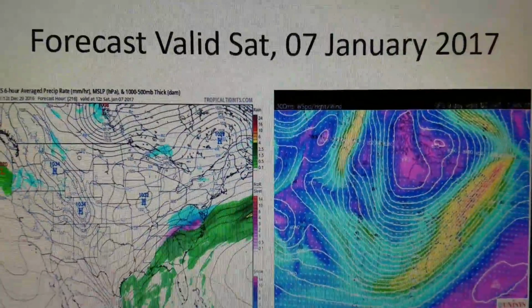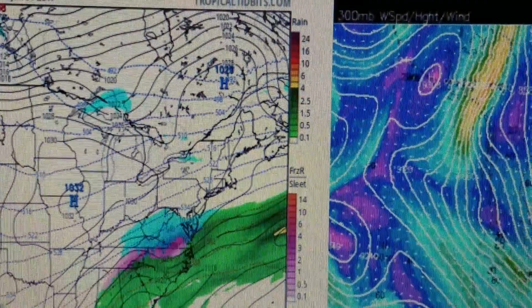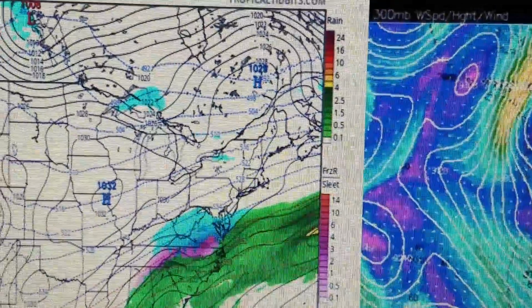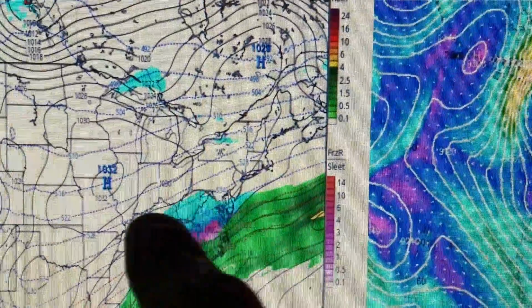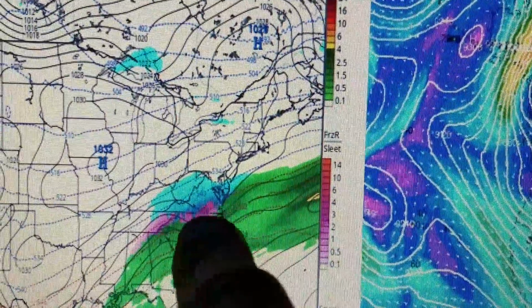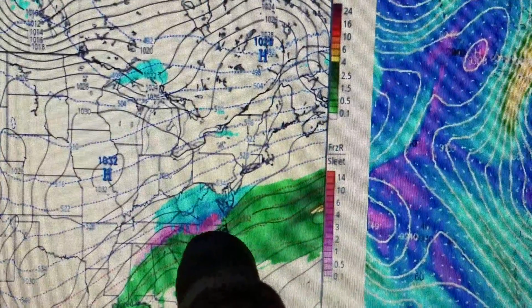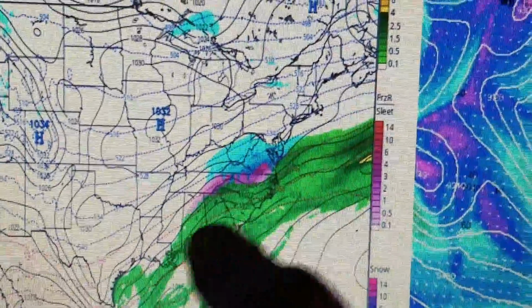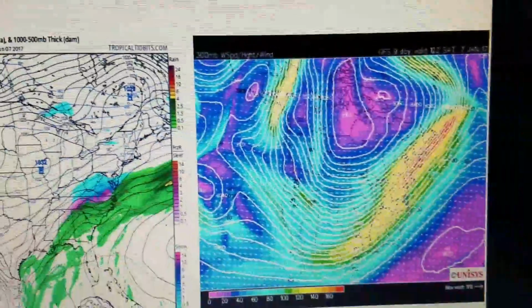If we move on to Saturday, 7 January, look at what's going on here. We have a 1032 millibar high over the Midwest. The clockwise flow is bringing cooler air down from the northwest, and we do have some snow in the mid-Atlantic region and a mixture of rain and snow and possibly freezing rain over interior sections of South Virginia, close to southeast Virginia, into northeast North Carolina, northwest North Carolina, and just rain from the Gulf Coast basically over South Carolina. So again, we're going to have to keep a close eye on this situation.